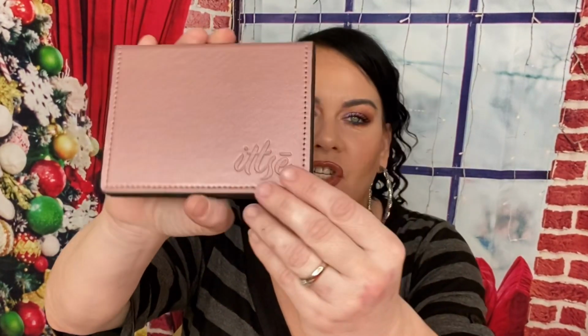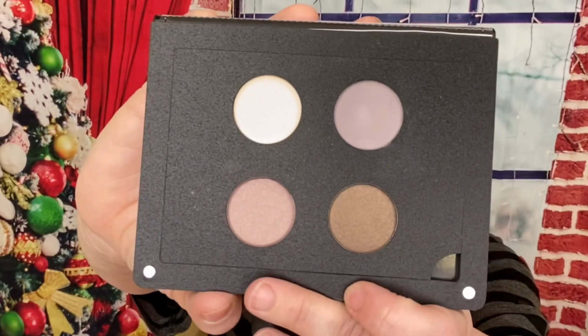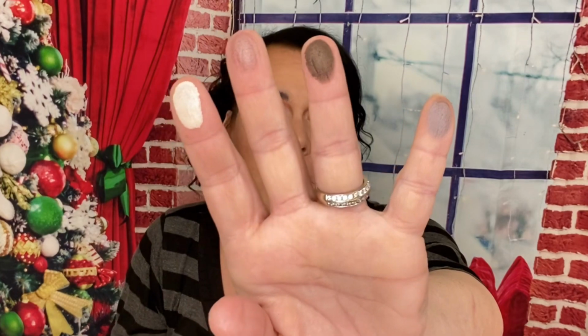$60. I've never heard of this brand. Like I said, the packaging is just like Natasha Denona. But for 4 shades that I've never heard of, $60. All right, let me just swatch it. Maybe they're the best eyeshadows in the world. I don't know. I just have a hard time paying $60 for 4 shades.